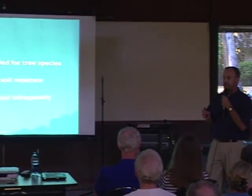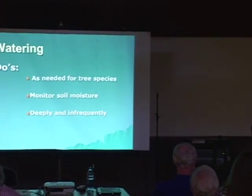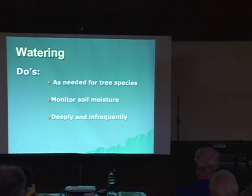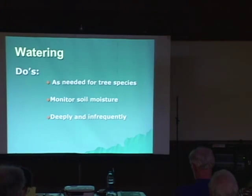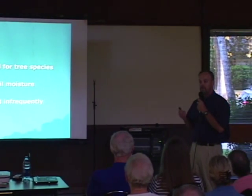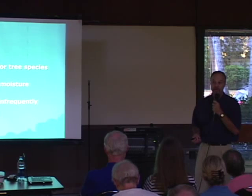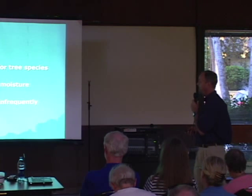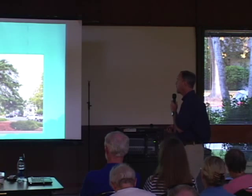It's not the tree species that's the problem, it's the way the tree is getting water that is why it has surface roots. And I'll show some pictures of those. So you want to water deeply and infrequently. So for a tree, if you get rid of your lawn, twice a month, maybe once a week is adequate. So we'll go over that. I've got a lot of slides and a lot of pictures to go over with watering.